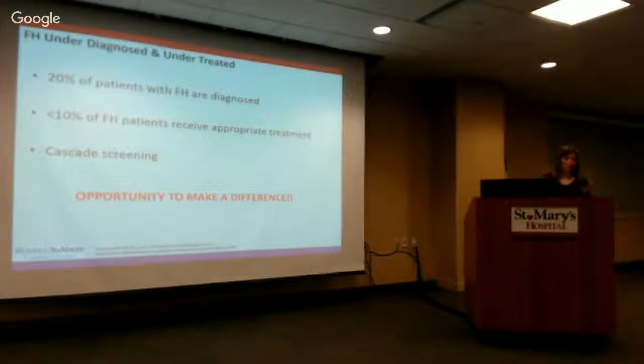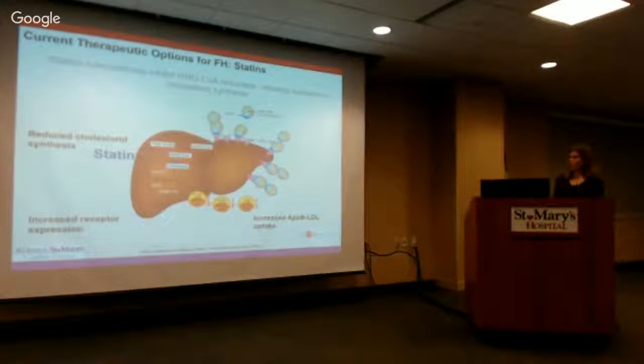We're capturing about 1/5 of the population who has familial hyperlipidemia, and the ones that we find are not yet being aggressively enough treated. They often require dual lipid-lowering therapy, and we're missing a big opportunity when we find one index case. We should be performing what's called cascade screening, meaning that 50% of first-degree relatives of that individual will be afflicted with the same condition and will be at higher risk for early heart disease. So we really do have an opportunity to make a difference.